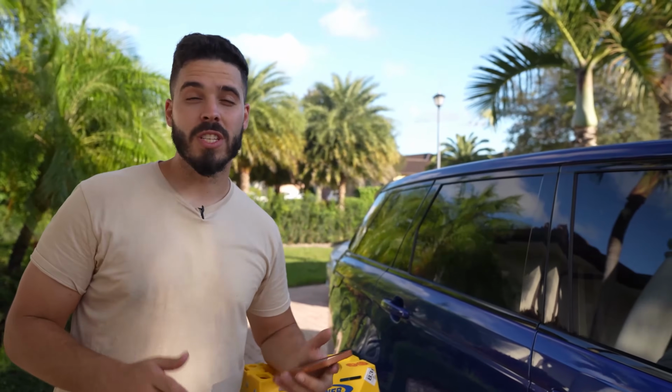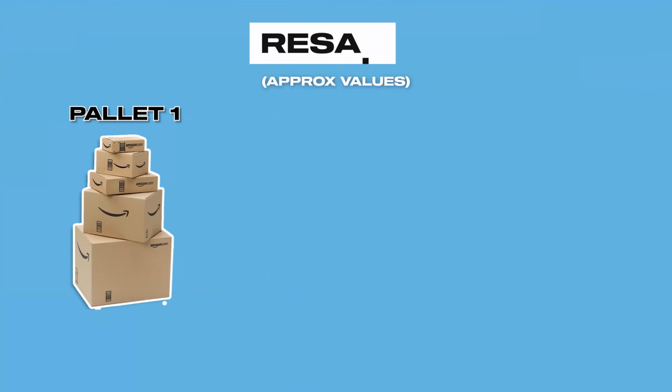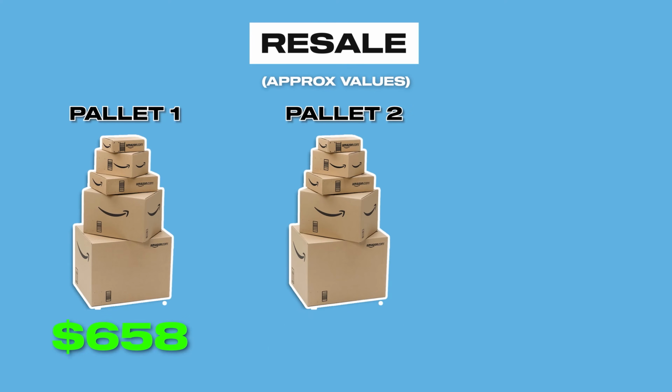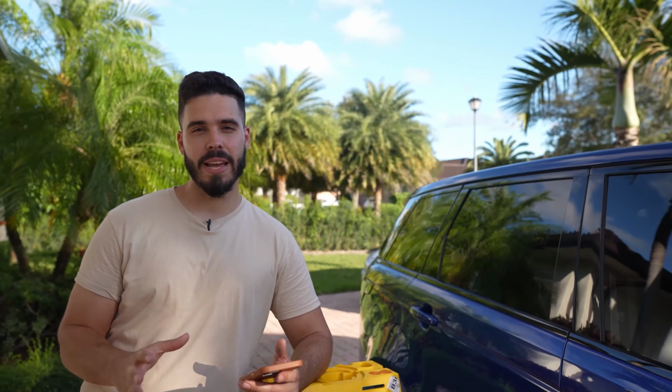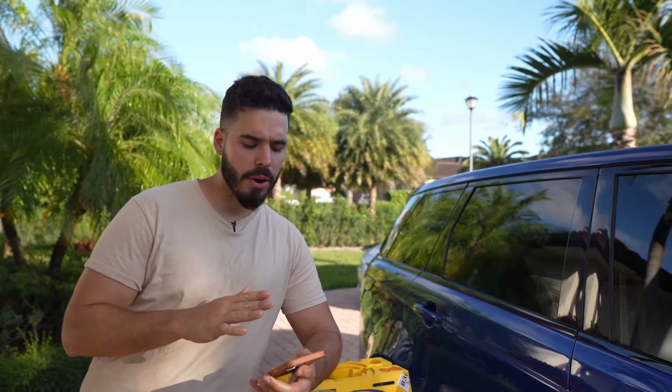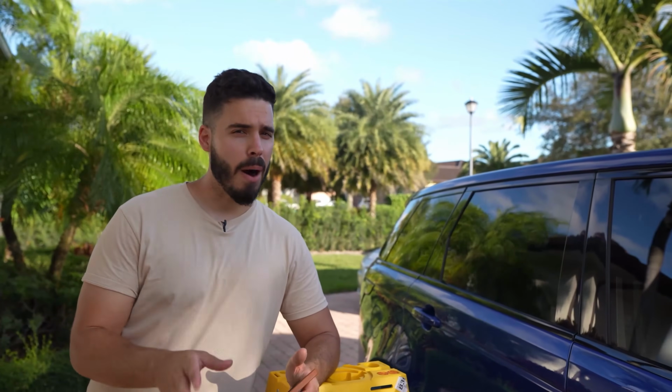All right, so let's go over the totals. It's been over 3 hours that we've been out there opening pallets, opening products, looking up prices, and here's where we're at. So pallet 1's resale value is $658. Pallet 2, $592. Pallet 3, $696. So the total resale at around a 50% off MSRP for all pallets is $1,946, which would be great if I bought them for $1,000, right?